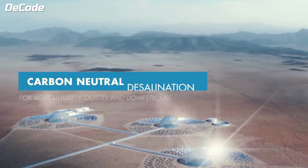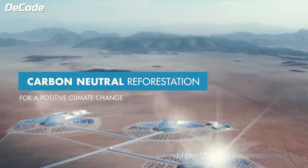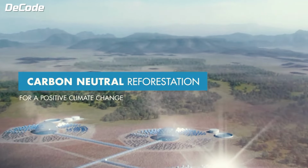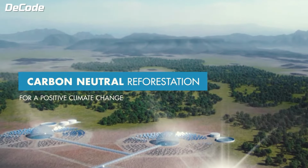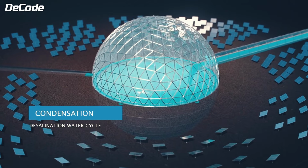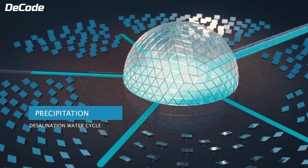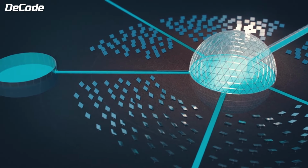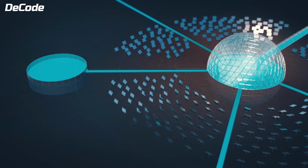As climate change threatens freshwater supplies, solar thermal desalination offers a sustainable way to produce clean water, helping communities become more resilient to water shortages. Overall, solar thermal desalination could make clean water more accessible and affordable, driving innovation and growth in the desalination industry.